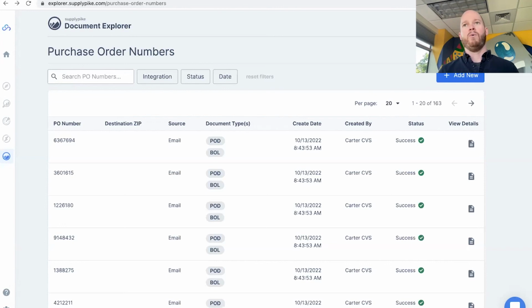So whenever you go to dispute, even if you can find that 100-page document, then you have to go in and figure out which page is relevant to the dispute that I'm working. And that's what SupplyPike does for you. We split up the file from 100 pages. We grab the master BOL and the supplemental BOL for a specific PO, and we make a 2-page document that is perfectly formatted for disputing a shipping related deduction.